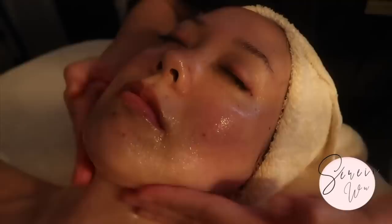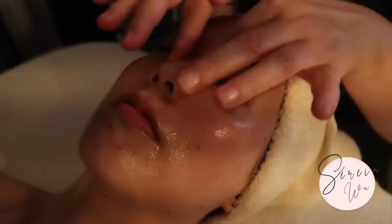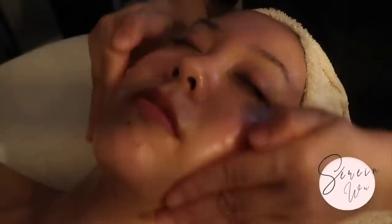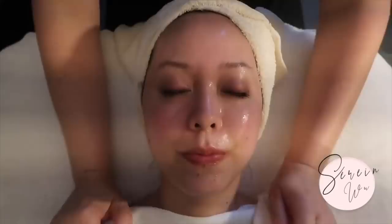It is recommended to keep the peel on the skin from 4 to 6 minutes. Right now it has been exactly 4 minutes. Would you like me to remove it or we can keep it for 2 more minutes? I think maybe remove it. Okay. I'm not sure this is not too hot for you. How is that, okay? Yes?